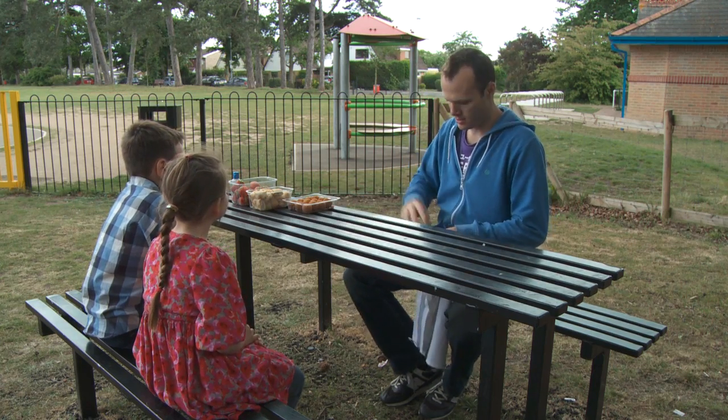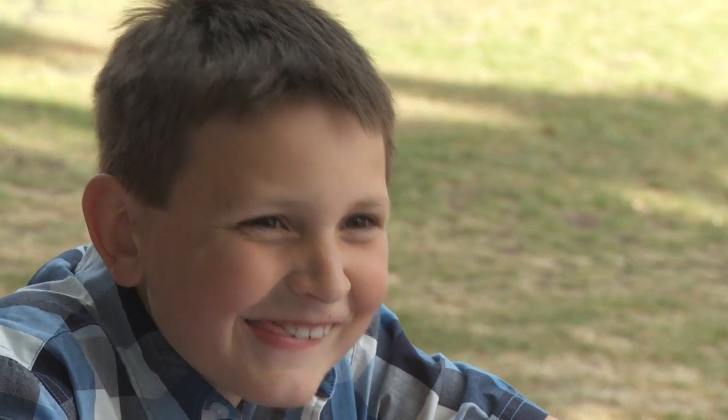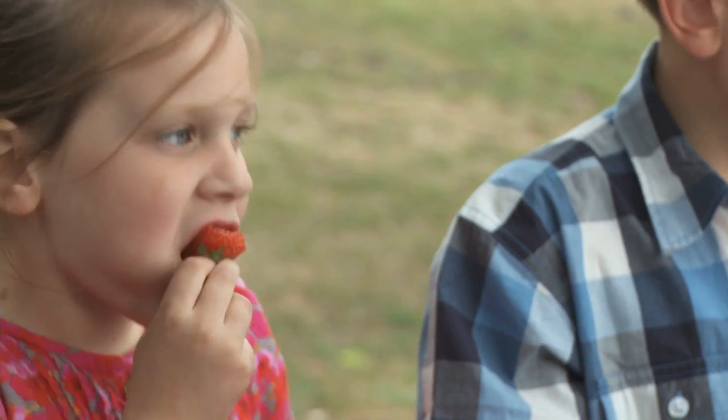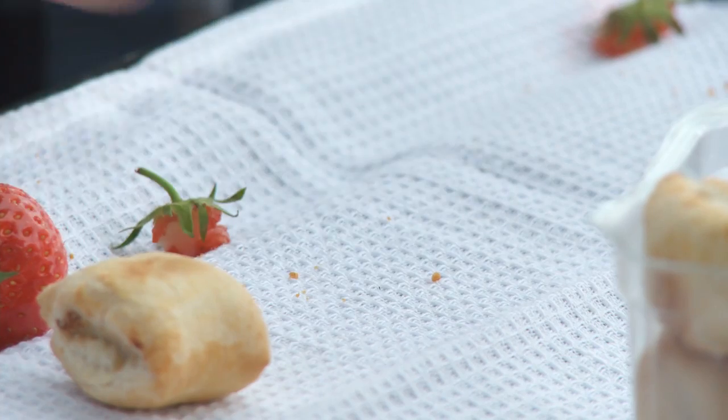When my children were really little, I used to be very aware that they would throw their food all over the place, and so I used to take a nice tea towel to put on the picnic table to create some sort of barrier between the germs on the picnic table and the food that they were eating.